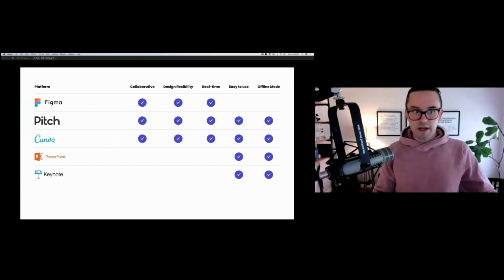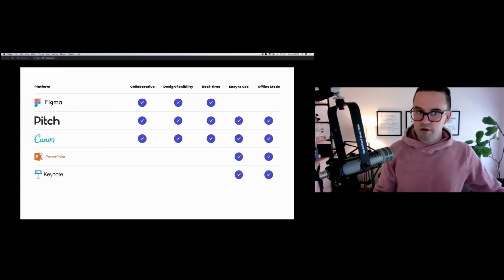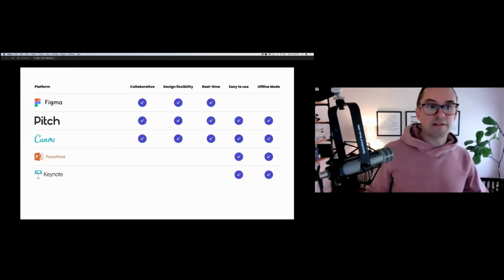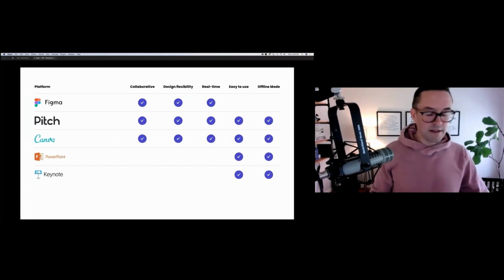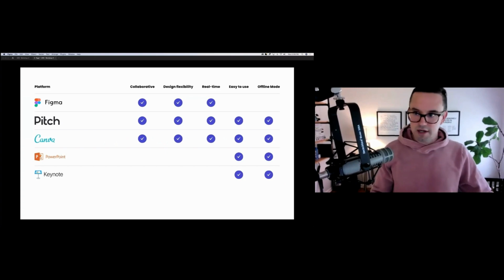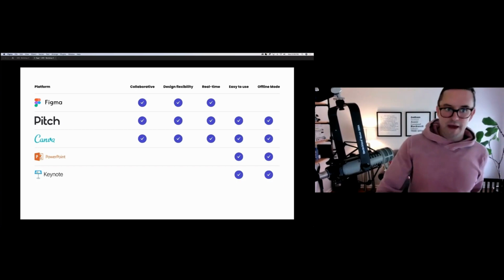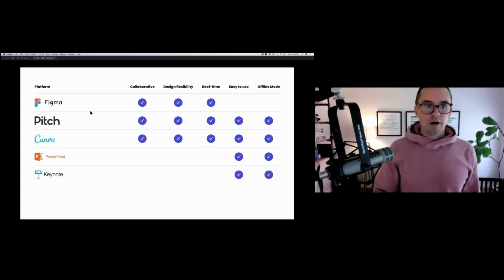Real time, meaning if I do a deck, if I'm making a change here, it's going to show up right away here, no matter where I send that link to. It is not easy to use. Unless you're a designer, Figma is quite a challenge if you're not used to design tools. And if you're not online, you may have an issue loading up that file.